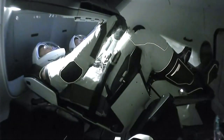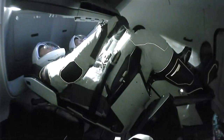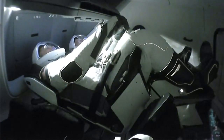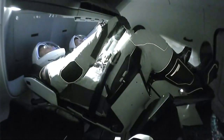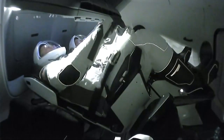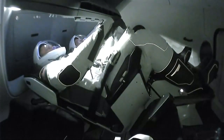Dragon arriving. Crew of Expedition 63 is honored to welcome Dragon and the Commercial Crew Program aboard the International Space Station. Bob and Doug, glad to have you as part of the crew. Well done. Bravo Zulu. We're happy. Thank you, Chris.